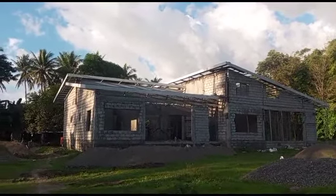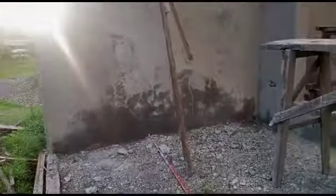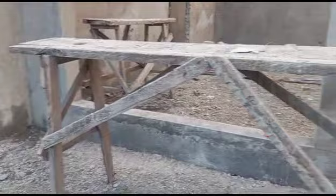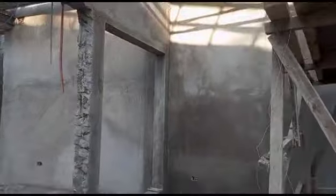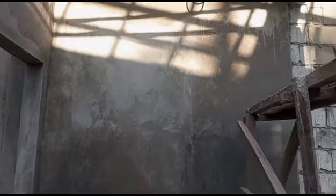And let's go inside. Yeah, we're at the foyer already, done plastering also here po. I think they will wait for the instruction about what to do here, because I think the ate will put cladding here. Ayan po.